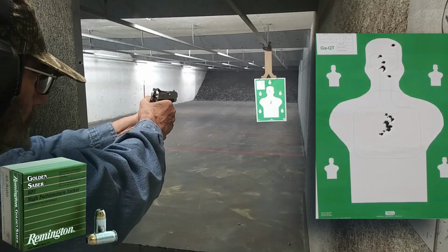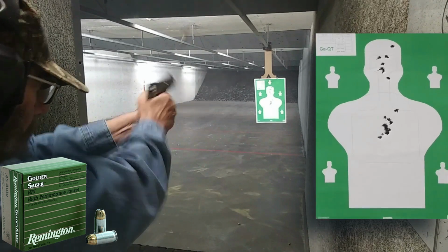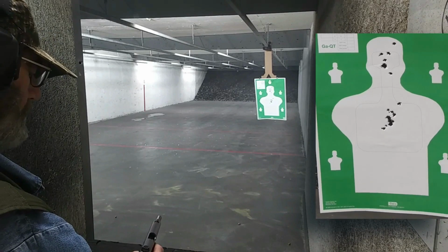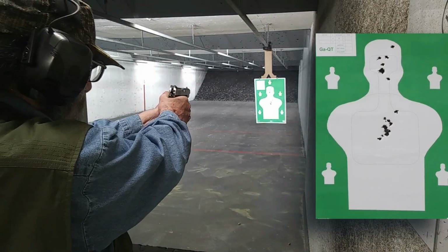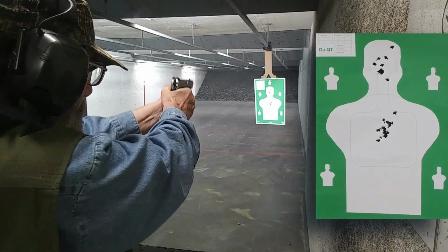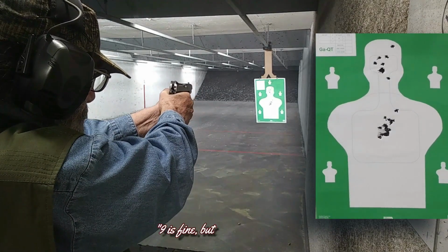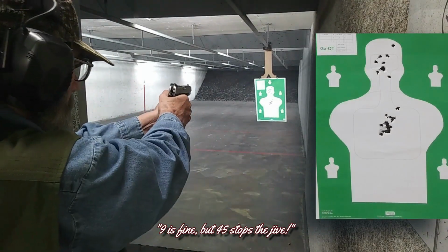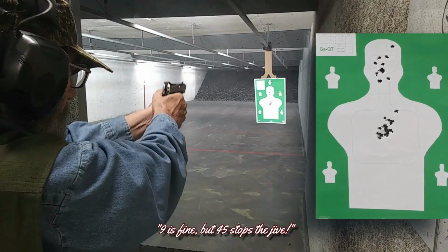The Ruger Lightweight Commander really liked the Remington Golden Saber 230 grain fodder, and so did I. The Remington 230 grain Golden Saber provided the best group. Recoil was mild, and I think that it would be an excellent carry load in this pistol. I would reserve the Federal 230 grain Hydra-Shok and Winchester 230 grain PDX-1 for a heavier pistol than the Ruger Lightweight Commander.